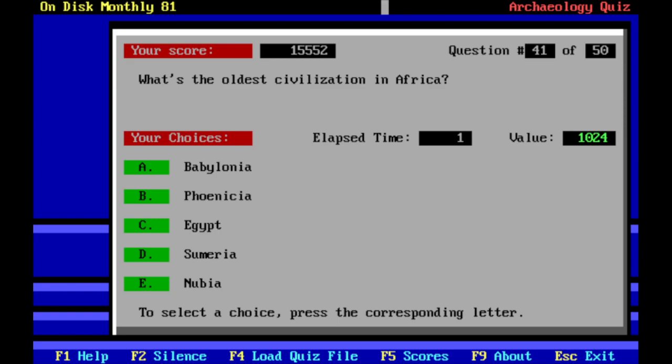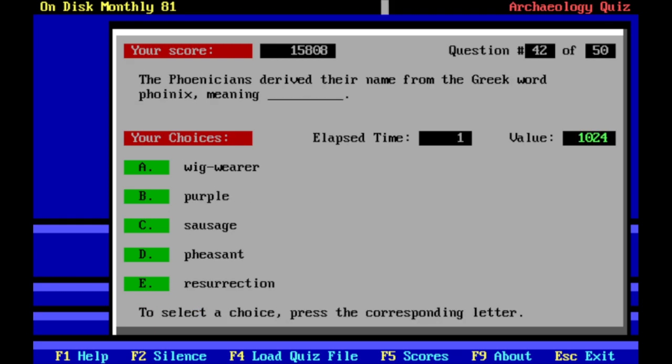Oldest civilization in Africa? I think it's either Egypt or Nubia. What do you think? Let's hit Egypt. I'm just going to pick one. Yeah, it is okay. Egypt. Phoenicians derived their name from the Greek word phoenix, meaning... Resurrection? Purple. Yeah, bummer. These are all rather funny.